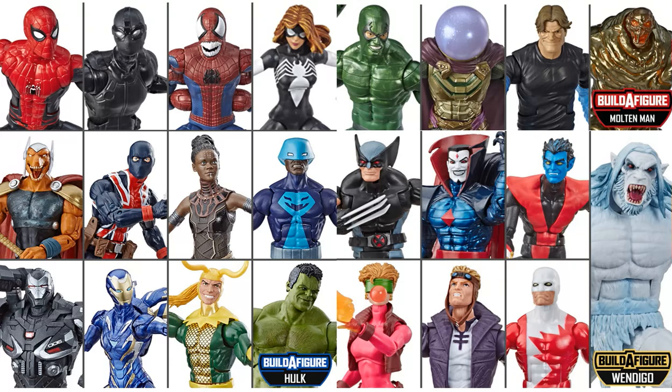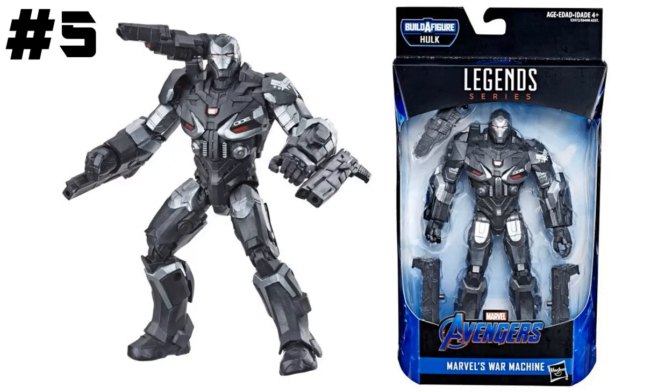So the 5th figure that I'm most looking forward to out of all of these upcoming Marvel Legends has to be from the Hulk Build-A-Figure wave, and it is War Machine. This one probably would have got a little bit higher on this list had it been the accurate colors. Of course, these are his War Machine colors, which I do think look cool, but they're just not accurate. In Endgame, he had an Iron Patriot color scheme. So although the figure sculpt looks really accurate, the paint is not. It's not bad, but it's not accurate. But overall, I think this looks like a tremendous figure.